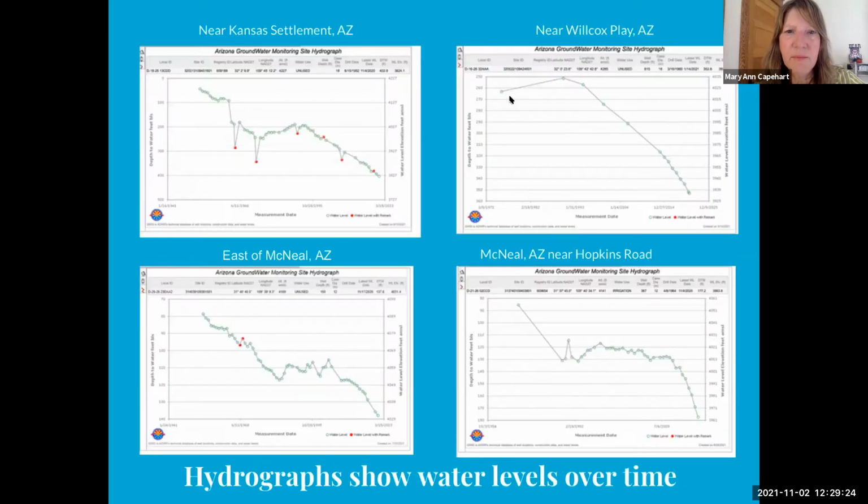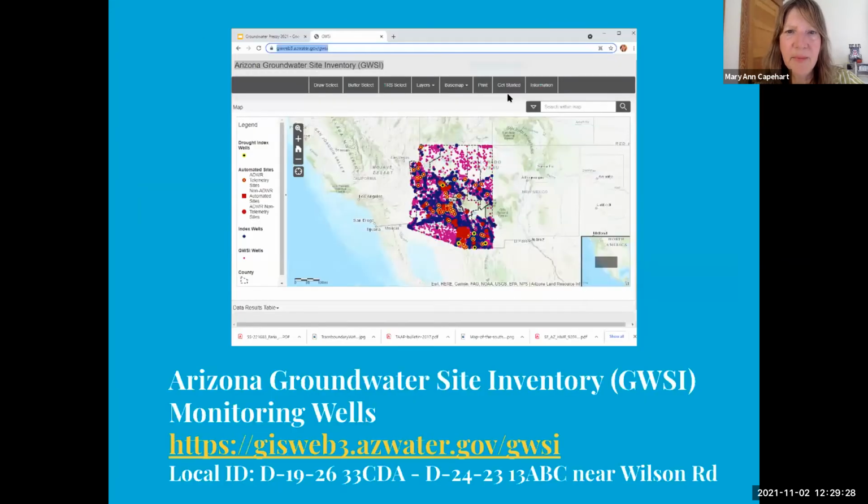So that brings me to the map part of this presentation. And this is the Arizona Groundwater Site Inventory, where you can look at monitoring wells. We're not asking users to measure their use or their well levels, which is done in other places that have what you call active management areas, not for residential wells, but for the larger wells.